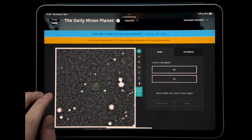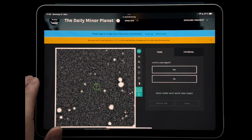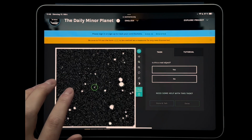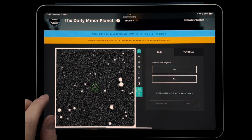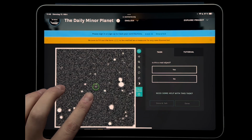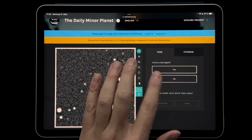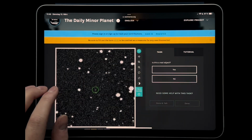Oh, this one is kind of interesting because I can see something moving, but it's moving really slowly, isn't it? And it's also fading, and I think it said in the tutorial that the brightness isn't supposed to change. So I would say, even though this looks interesting, this isn't a real object.